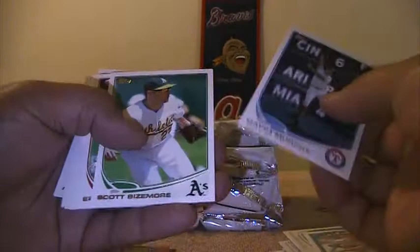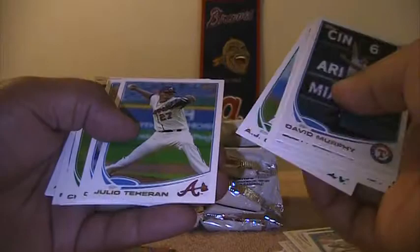Chance card. David Murphy. Scott Sizemore. Ernesto Frieri. Franklin Gutierrez. A.J. Griffin. Julio Teheran. David Price. Chris Young. Matt Garza. Chris Carter. Nick Swisher. Lou Marson. Jason Hammel.